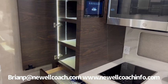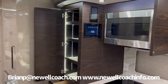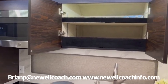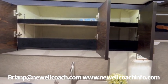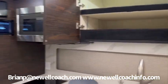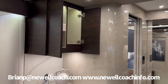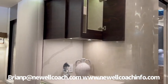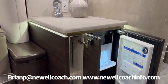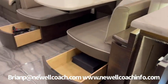This is the first of two big pantries. It's got adjustable shelves in it. And over here under the bar is storage up above, bottle storage down below, and a built-in ice maker. And then, as always, there's storage under the dinettes.